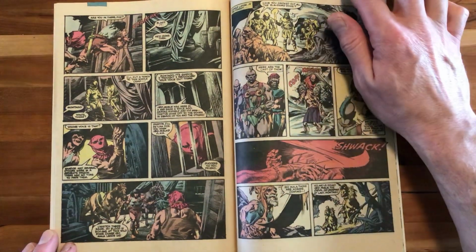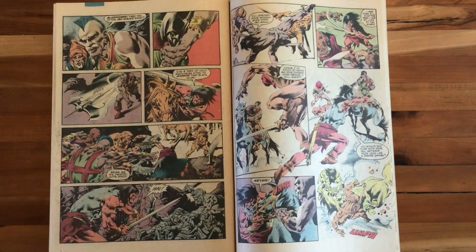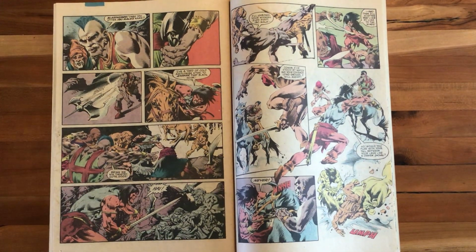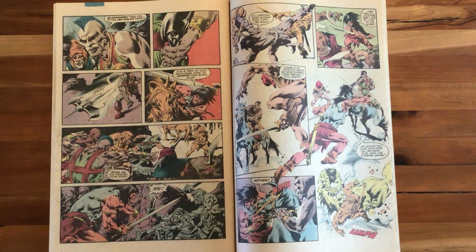"So we found Ibumala, the devil of Darfar, at last, Montago." "Blasphemous. Dare you utter Ibumala's name?" "I've a yard of cold Aquilonian steel to answer that blade, scum." Great shot here of Ibumala hurling his throwing axe. He's a formidable warrior, so it should be a cool matchup between the two.